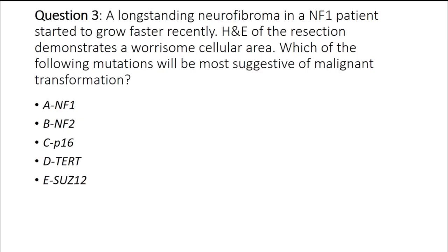So question number three: a long-standing neurofibroma in an NF1 patient started to grow faster recently. As I mentioned, this is something that is worrisome for malignant transformation, and you have to evaluate it very carefully. H&E of the resection demonstrates a worrisome cellular area. Which of the following mutations will be most suggestive of malignant transformation in this context? NF1, NF2, P16, TERT, or SUZ12?